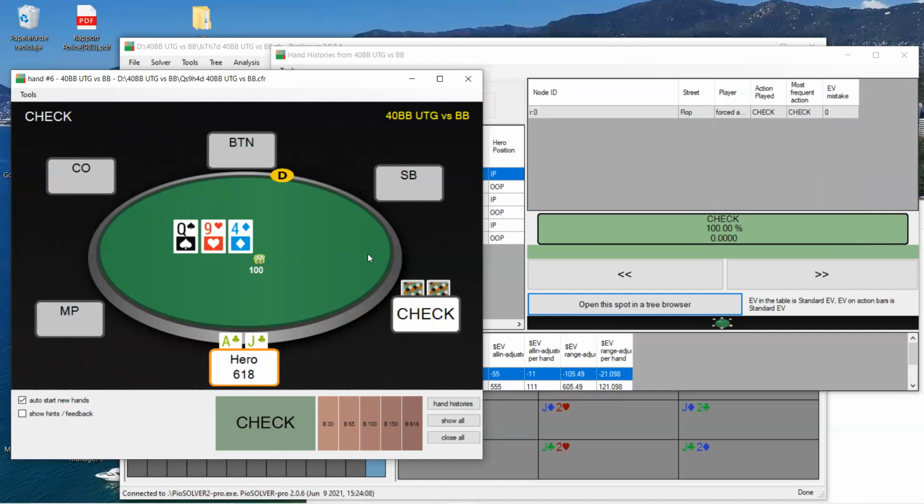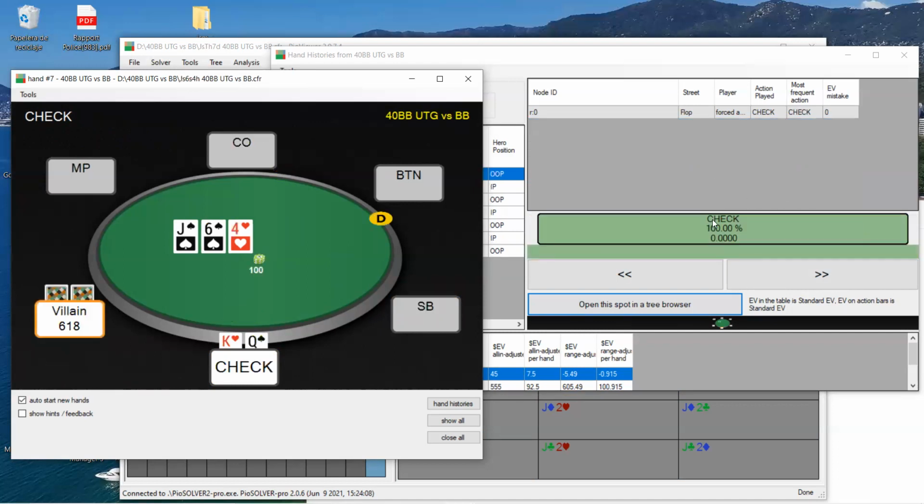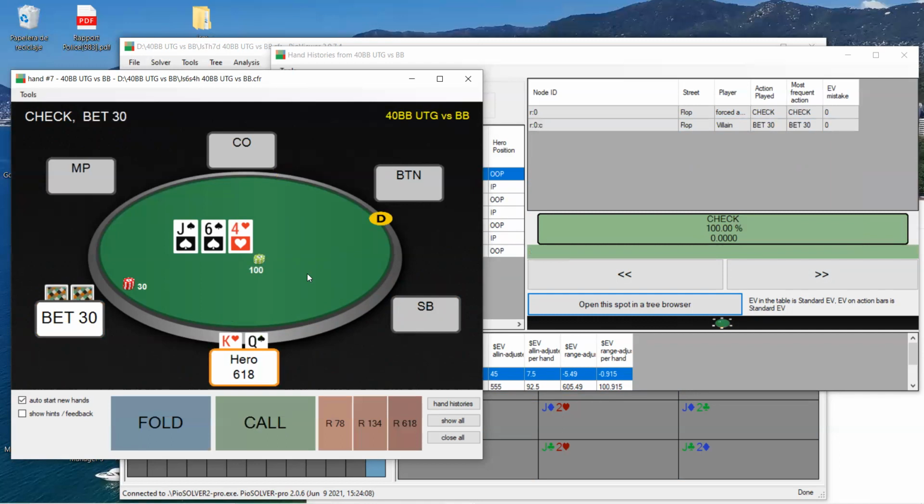That's a small range, 65. No? It's not really sizing up, but it's using pot size sometimes. This is nice. Call. Do we check-raise? No, just call. I'd like to check-raise queen then.